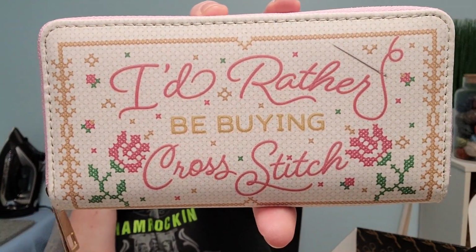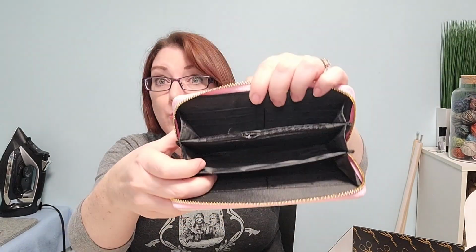I'd rather be buying cross stitch. You guys, it's a wallet. It is a wallet. Full blown, put your coins, put your cards, put your cash, wallet. Can I tell you, I feel very grown up with this. I've been carrying a little wallet for ages. I feel very grown up with this. I like it though. So I think I have a new wallet. I wonder how many other people are going to use this every day as a wallet. Seriously, how cute.